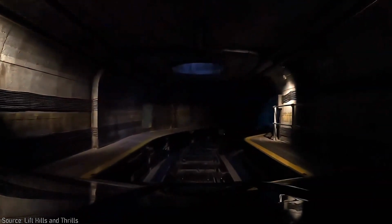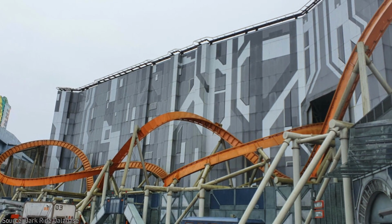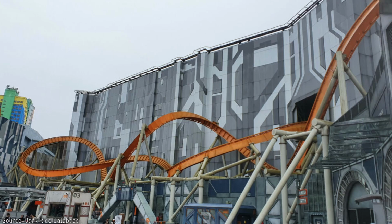The financial status of Dynamic Attractions is dire, so this may be the only SFX coaster that ever opens, as other standing but not operating rides they've built in other parks have yet to see any operation.